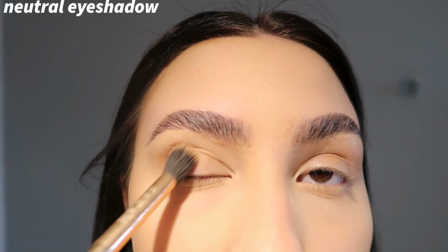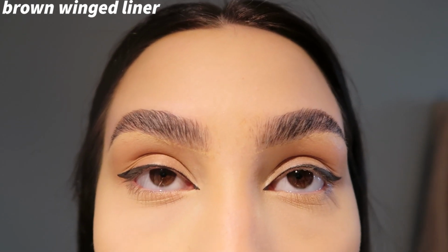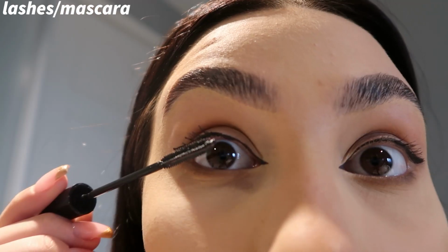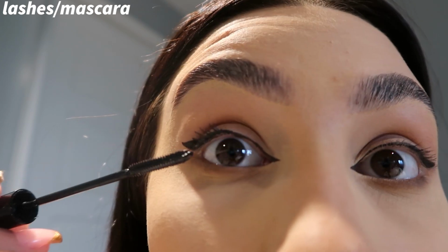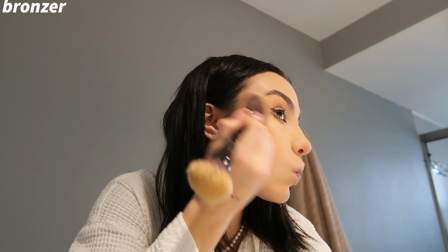Moving on, I usually do a neutral orange eyeshadow and then a brown winged liner extended into the corner. I usually do lashes, but on this particular week I was taking a break, so I'm just putting on some mascara. Next, I go back in with an actual powder bronzer and a blush.